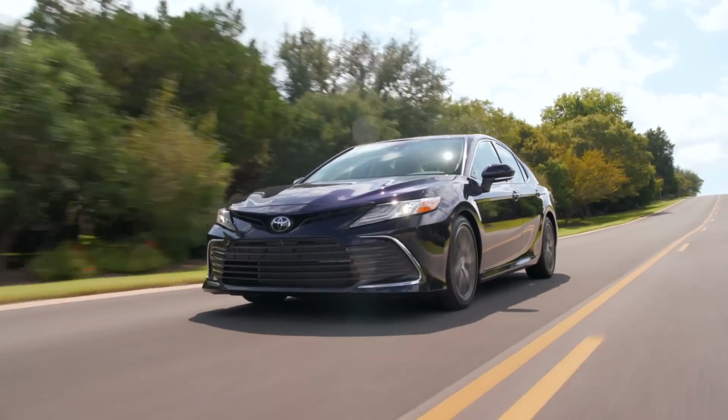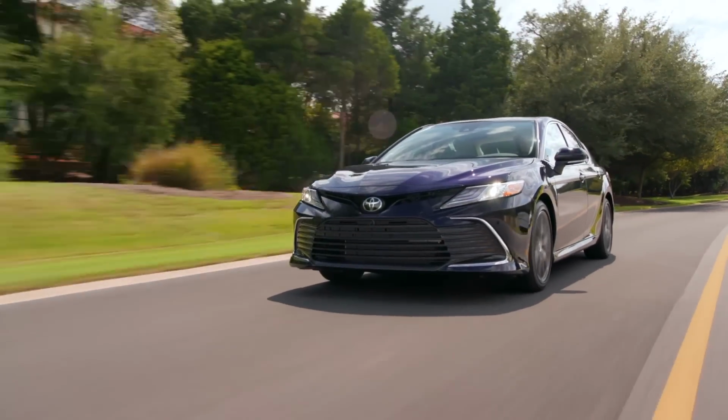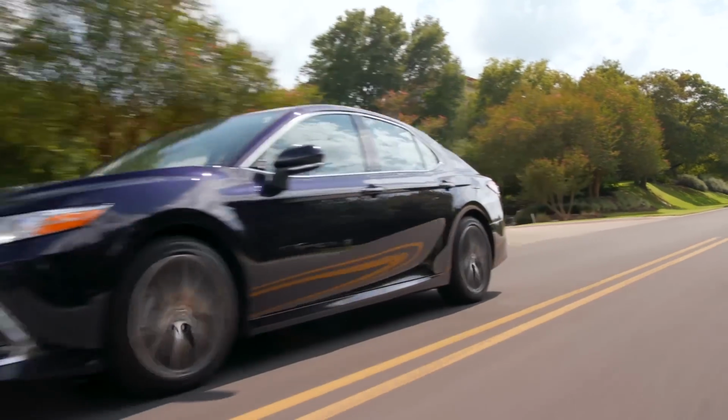I do think that the Camry, because there are so many trims and the fact that it's older, has held up. And I think that you can get a budget-friendly Camry hybrid, which you can't get on the other models. So I like that about the Camry a lot.